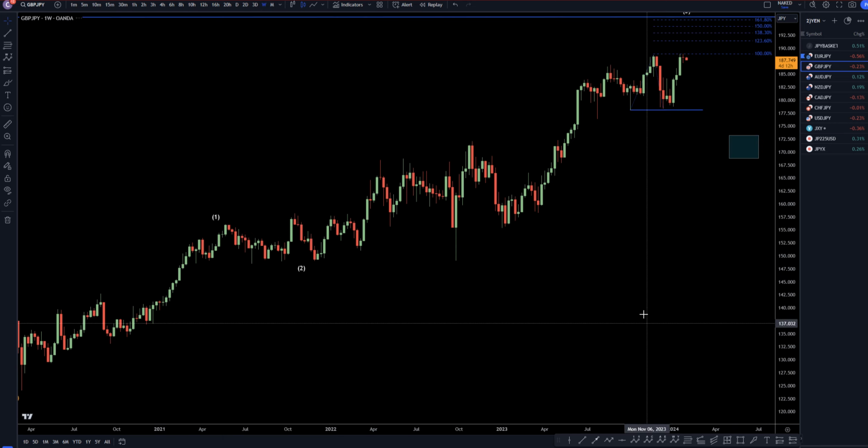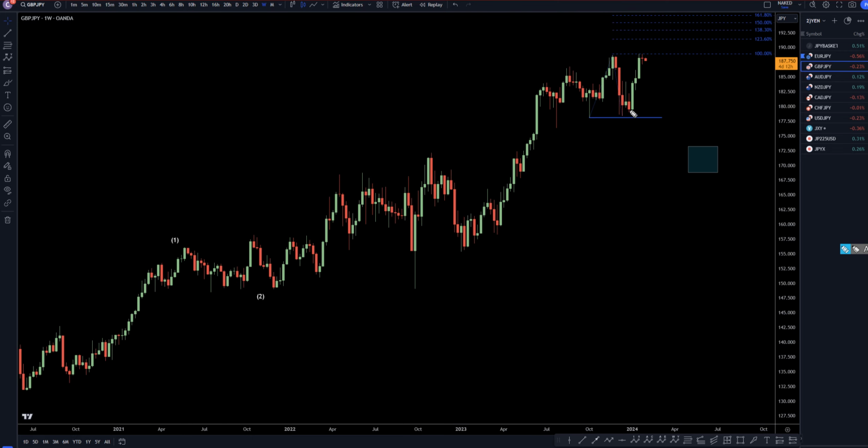So going down to the weekly time frame. Weekly time frame, I got my Fibonacci extension on here, and we are at the 100% fib level. So I mean, it would be likely to see a pullback, but I still think this is just going to be a correction to the upside.